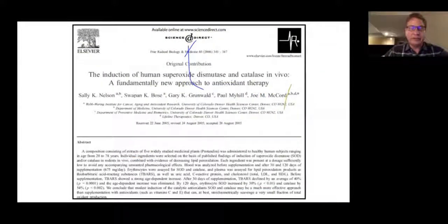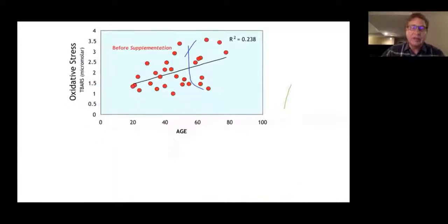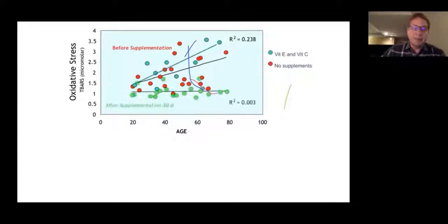This was the first study that was done on Protandim that showed the 40% reduction in oxidative stress in 30 days. It showed that superoxide dismutase increased 34%, catalase increased 54%. There's unpublished data to show that glutathione increases 300%. But the bottom line is there was a 40% reduction across the board in oxidative stress regardless of your age, and that was highly statistically significant. And that's what led to the patents on Protandim.